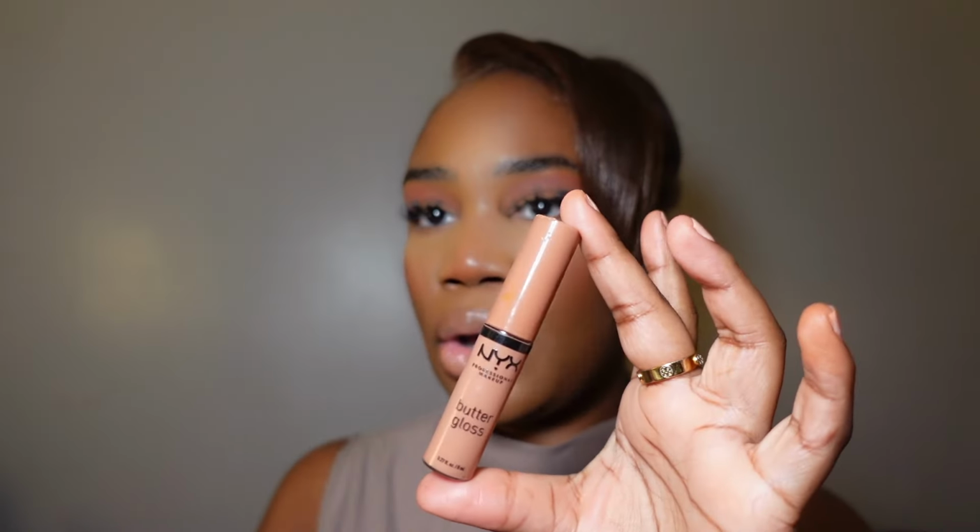And then my next all-time favorite combo is the Butter Gloss in NYX, and this is in the shade Madeline. And if I don't do the lipstick, I'll do this lip gloss. And then on very special occasions, such as today, I do both. Again, I just put that in the middle. Right there. It's almost the same shade. And just a little. And then at the very end, as always, I go over with a little bit of gloss.